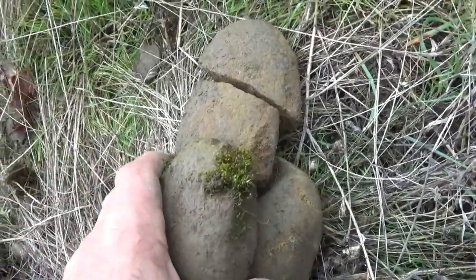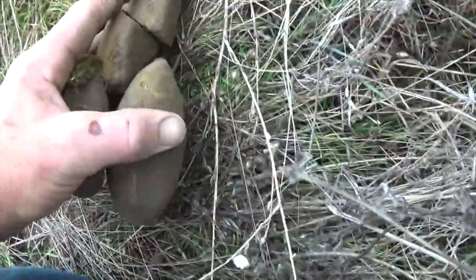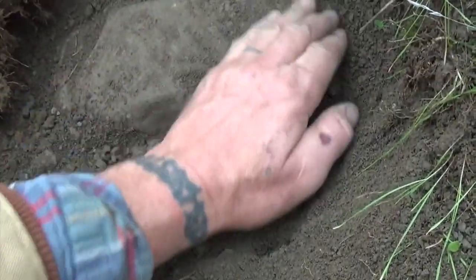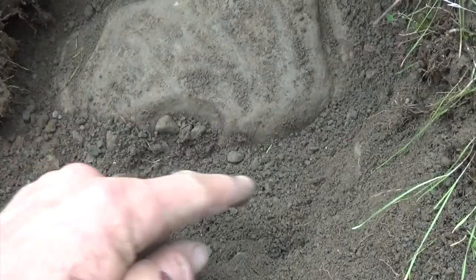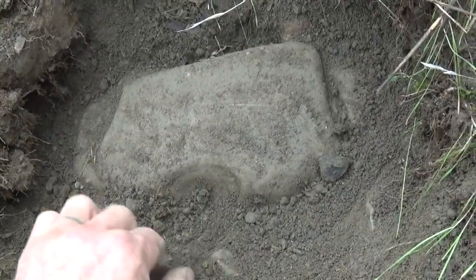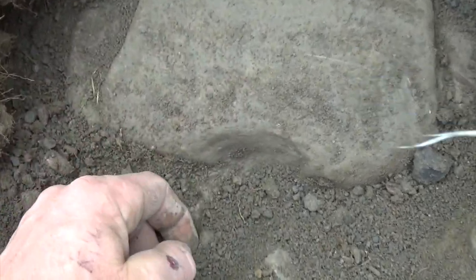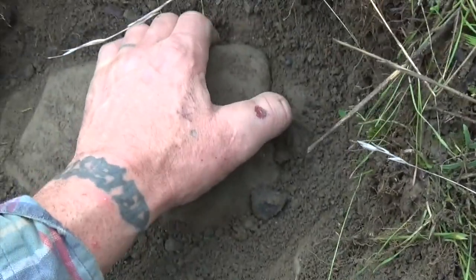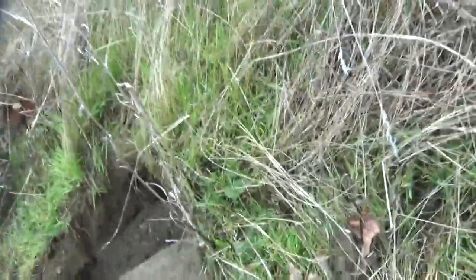You see that? It's pretty cool. So I wanted to show you that. What I dug down to was this, and is that a squared block? You know, that's what it looks like to me. Does it have a bowl in it? Do you see that? So it's taking a lot of digging, but we're almost down to it. Oh, stop beeping at me.